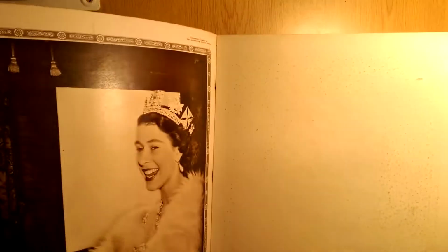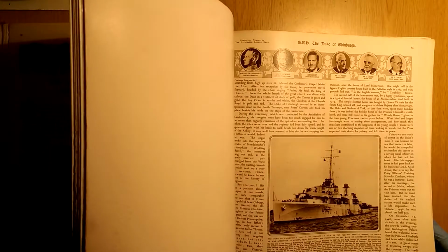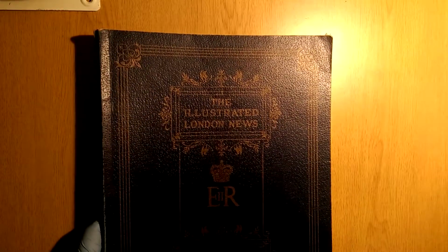Again, I don't think there's any adverts in this one. Just a quick flick through. Lords and ladies. Interesting, but at the same time, not interesting. It should be interesting, but it doesn't seem to be, is my point.